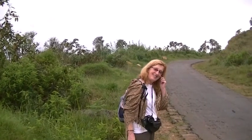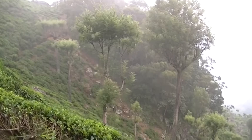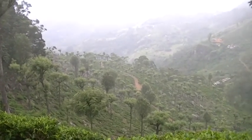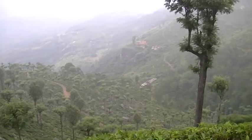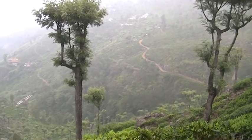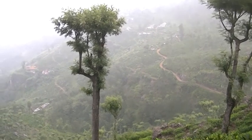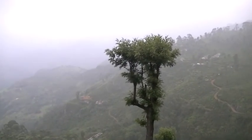Right, we'll carry on walking. Come on a bit further. This is a sort of walk into town. It's not your average walk into town. There's some footpaths around here, just bonkers. Hopefully it'll get clear later on. We'll see a bit more of it.